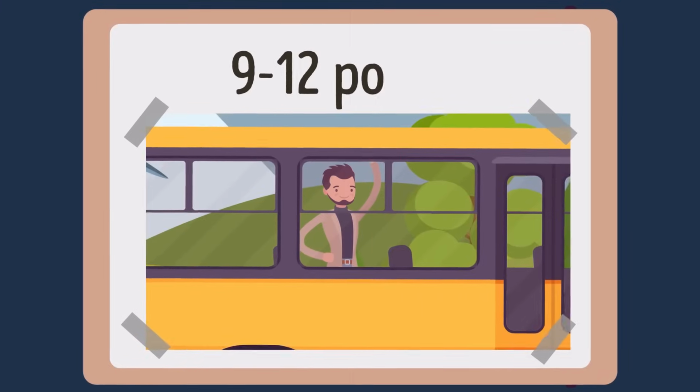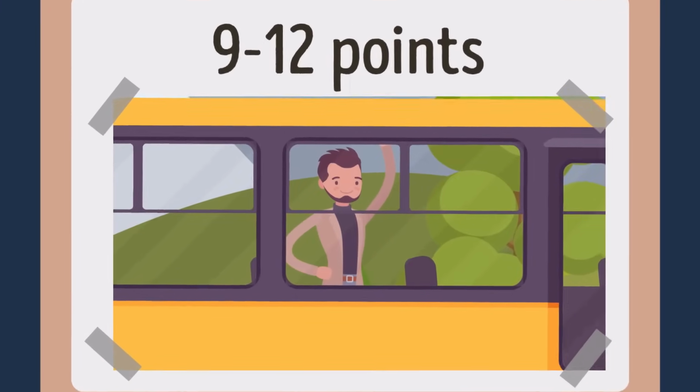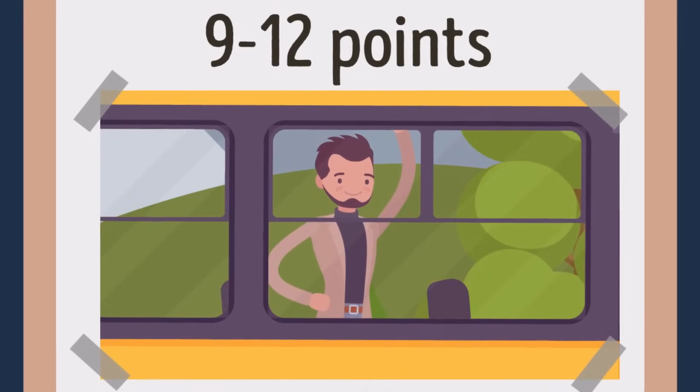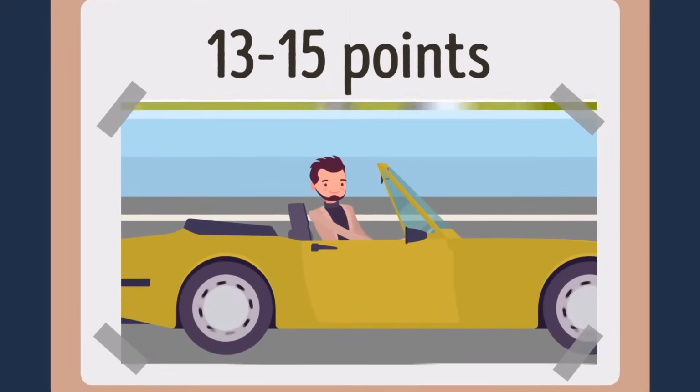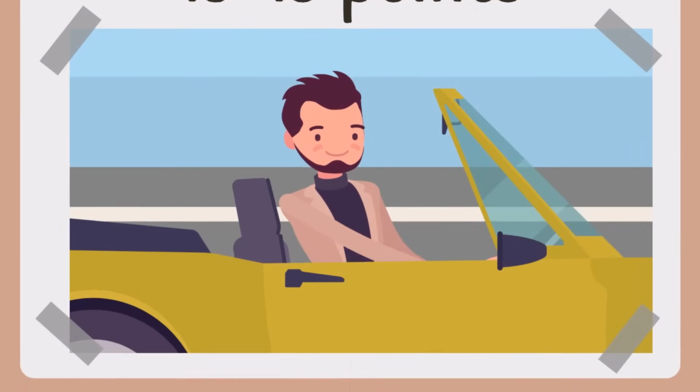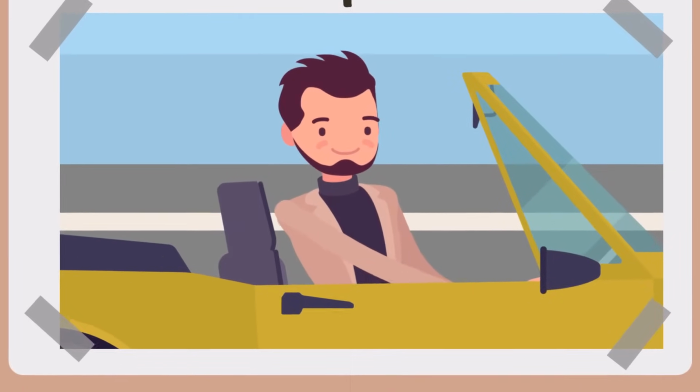9 to 12 points. You're unlikely to save the world, but you can help your neighborhood. A little more effort and you will learn how to perform secret missions on a global scale. 13 to 15 points. You're a really good agent. All this is a routine for you. You always complete dangerous missions, even if they seem to be impossible to others.